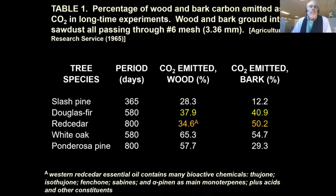In fact, one of the things that's useful to know about bark and wood is that wood is much more easily digested by those organisms that digest wood than is bark. So if we look at a very simple experiment here where they ground up wood and bark and ran it through a number 6 mesh, and then they basically measured the amount of carbon dioxide that was being produced as those piles of bark and wood degraded as they were being eaten by the organisms that were decomposing it, you can get an idea of how much more quickly wood decomposes as opposed to bark.